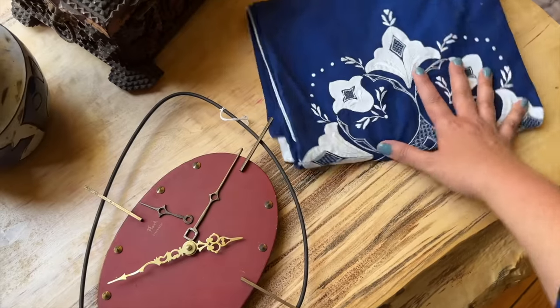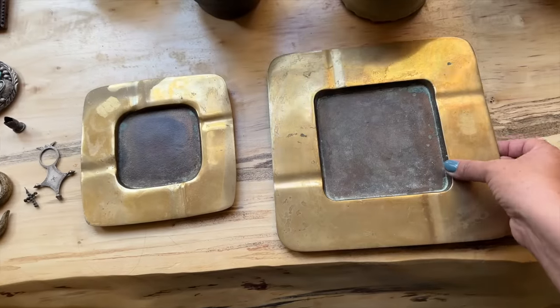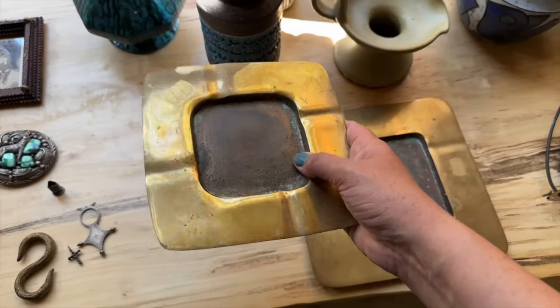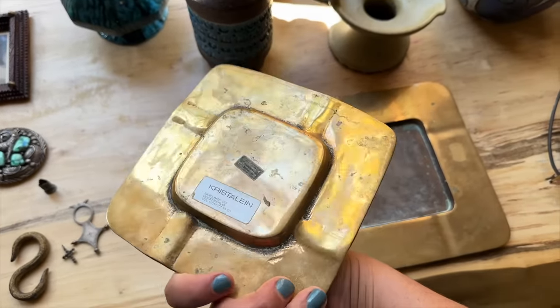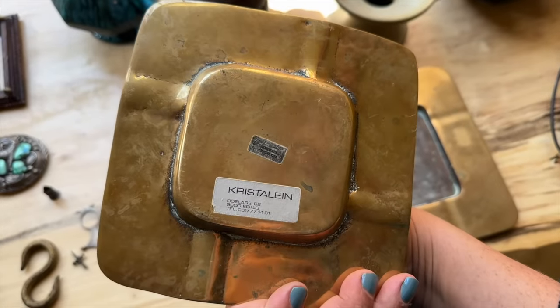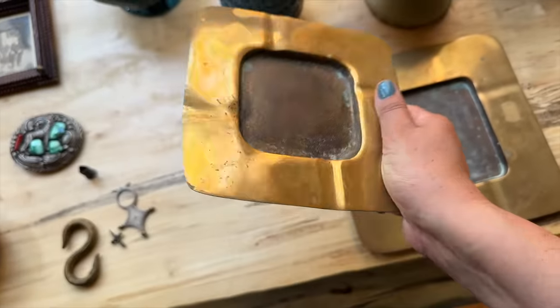This is a beautiful little tablecloth that's gonna be fun for decorating with. These ashtrays were a must for me. They're not exactly light, but they are so beautiful, and obviously you would not have to use them as an ashtray. This store right here I looked up, and it is in Belgium. I'm not sure who the maker is, but they were at one point sold here in a store in Belgium.